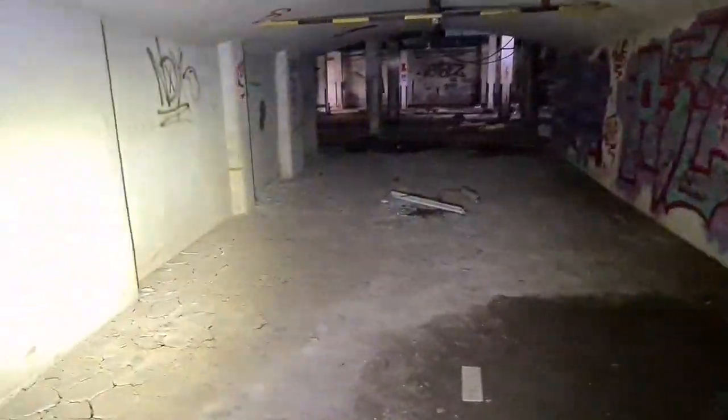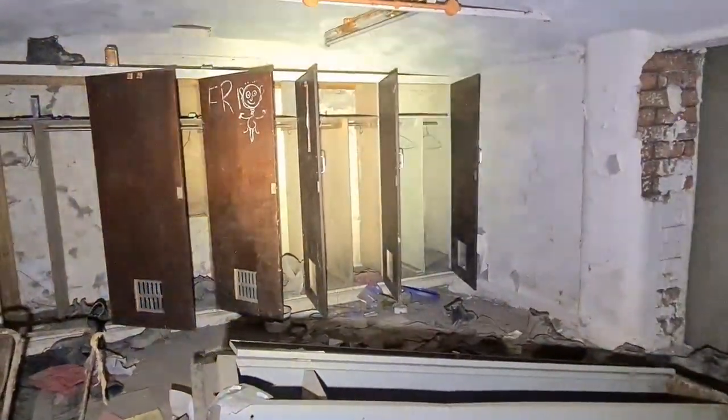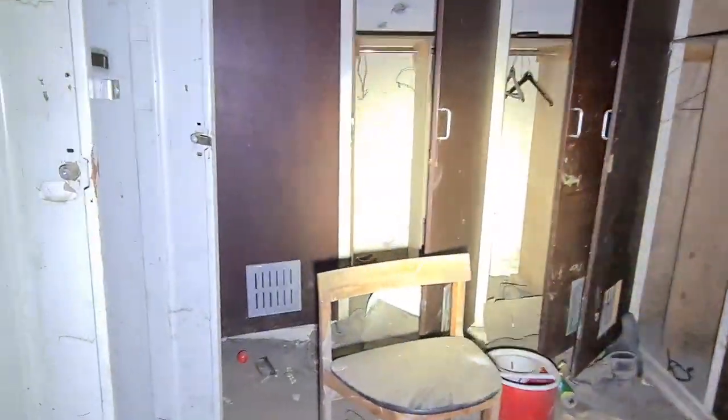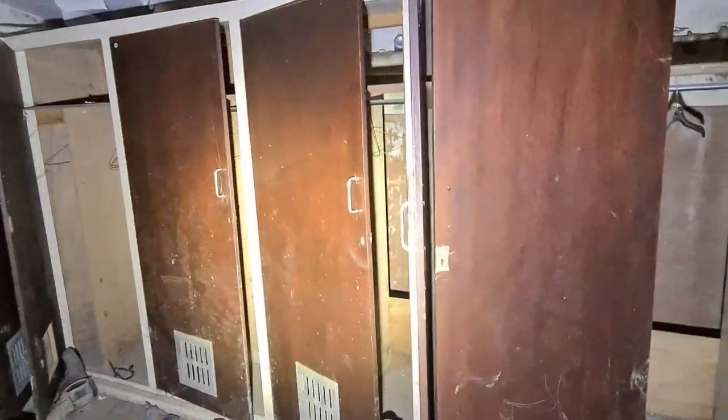So underground. Just come out of the corking room. Just having a little nosy at these other rooms while I'm here. This looks like maybe a locker room. Yeah, definitely. Locker rooms. All the workers used to come, get changed, ready for a day's work. It's a bit scummy down here. But obviously where they used to come and get changed. Put the clothes on there. Go get ready for a day's graft.